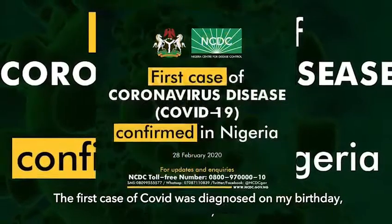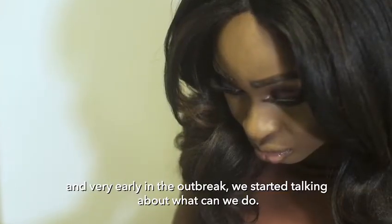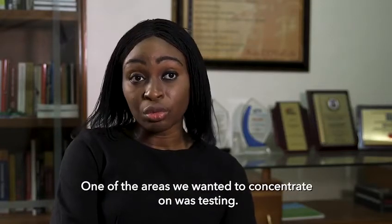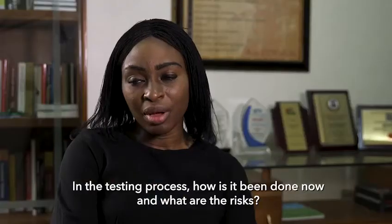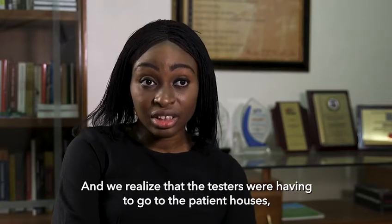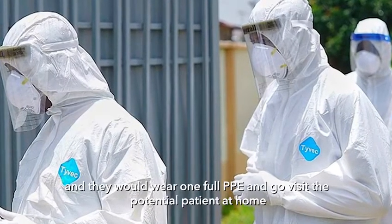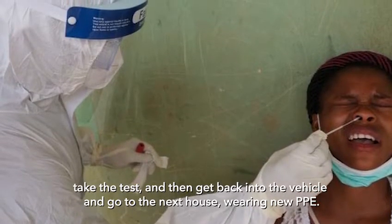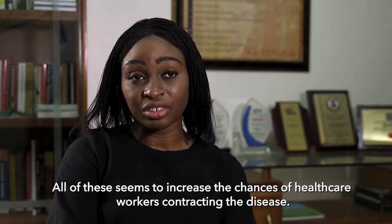The first case of COVID was diagnosed on my birthday, and very early on in the outbreak, we started talking about what we can do. One of the areas that we wanted to concentrate on was testing. How is it being done now, and what are the risks? We realized that the testers were having to go to the patient's houses, wear one full PPE, visit the patient or potential patient at home, take the test at home, and then get back into the vehicle and go to the next house, wearing a new PPE. All of these things increase the chances of healthcare workers contracting the disease.